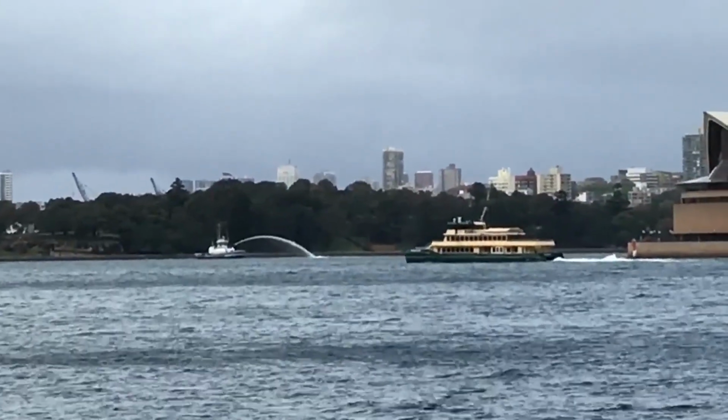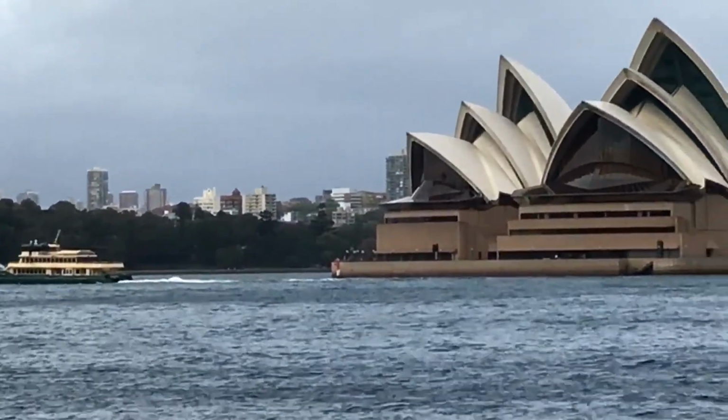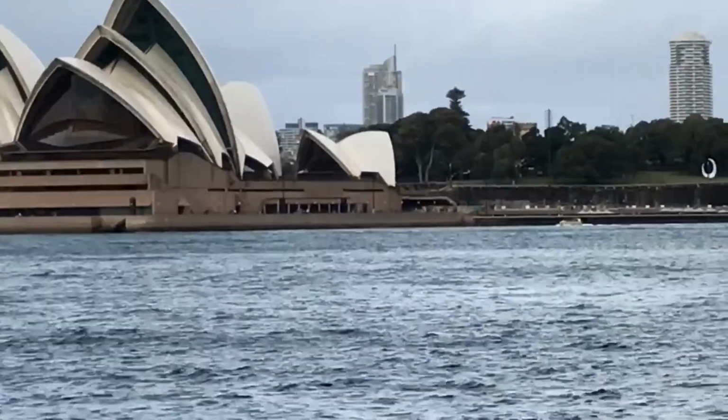Now, when we get on still and dry land, I'll talk more about the bridge and the Opera House. But at the moment, let's just enjoy this fantastic way of crossing Sydney Harbour.